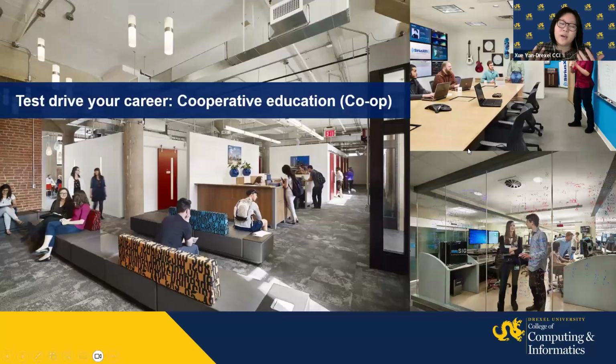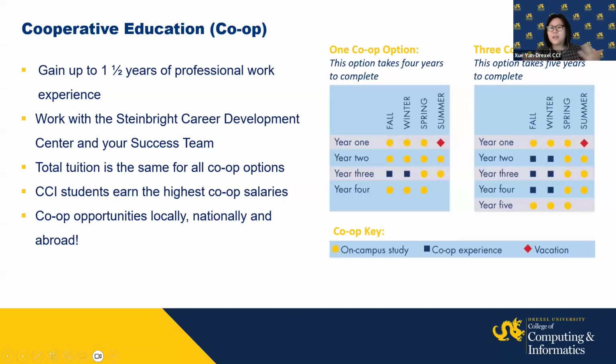So one thing that Drexel and CCI is really proud of is this one thing called co-op. So what is co-op? Co-op is kind of like an internship, but better. Drexel University has been doing co-op for over 100 years. It has been done since the day we were founded. It is in the philosophy of our education that we want our students to be very practical. We want them to apply what they learn in a classroom into the industry and bring that feedback back to the classroom to inform what we teach at the same time.